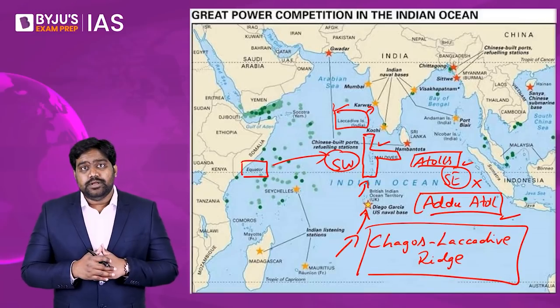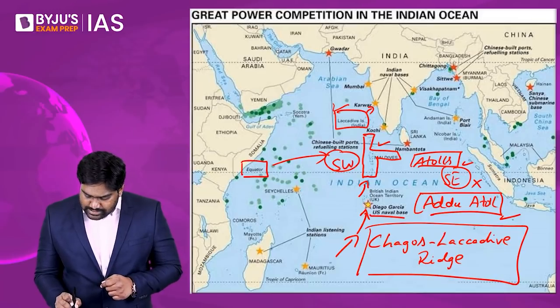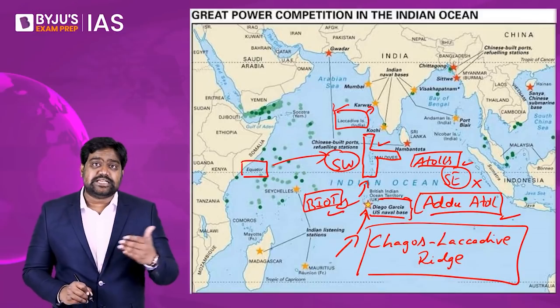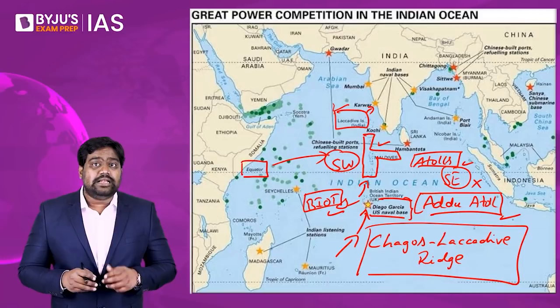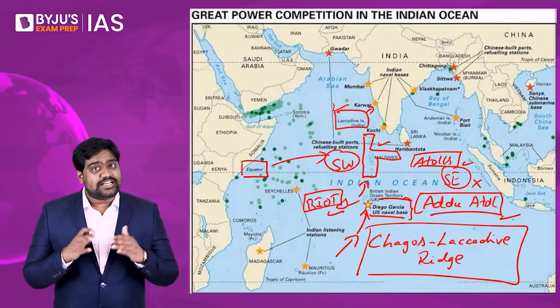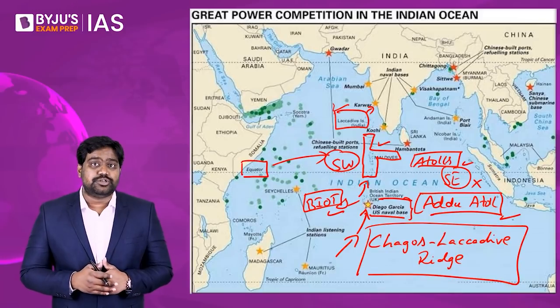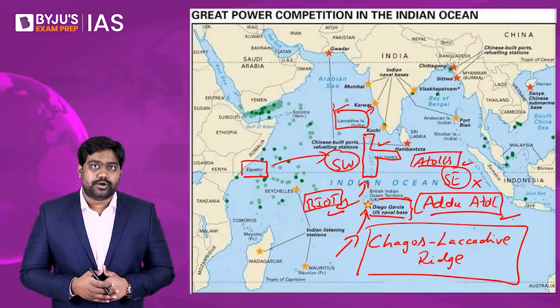And in the same map, you can see a very important island known as the Diego Garcia Island. This happens to be a British Indian Ocean territory, and Britain, after the Second World War, leased this strategic island to the United States, and the US has set up a major military base at Diego Garcia. So as you can see, Maldives is located in a strategic location in the Indian Ocean region, and hence it's a key partner for India with regard to maritime security.